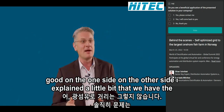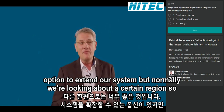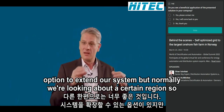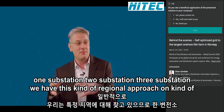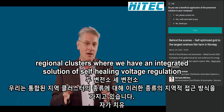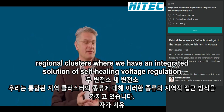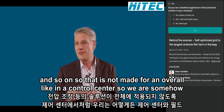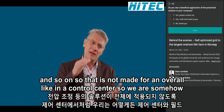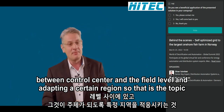That is so good on the one side. On the other side, I explained a little bit that we have the option to extend our system, but normally we're looking at a certain region. So one substation, two substations, three substations, to have this kind of regional approach and regional clusters where we have an integrated solution of self-healing, voltage regulation, and so on. So that is not made for an overall view like in a control center. So we are somewhere between control center and the field level, adapting to a certain region.